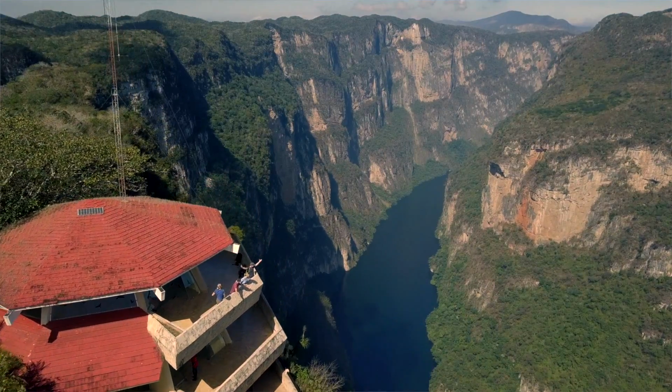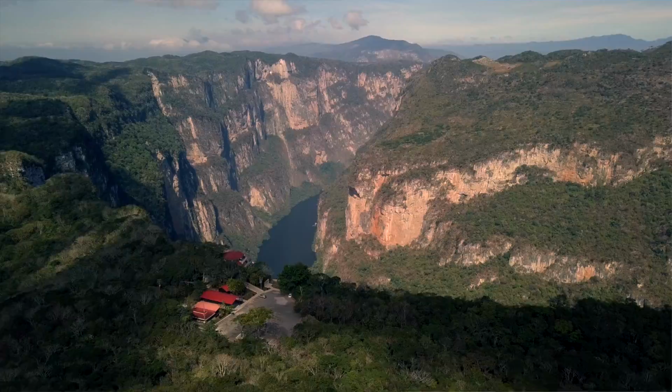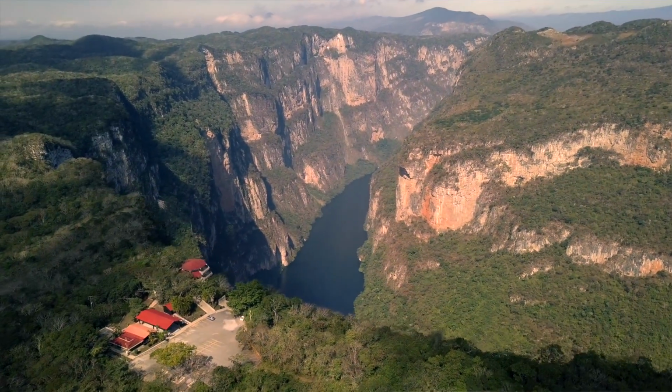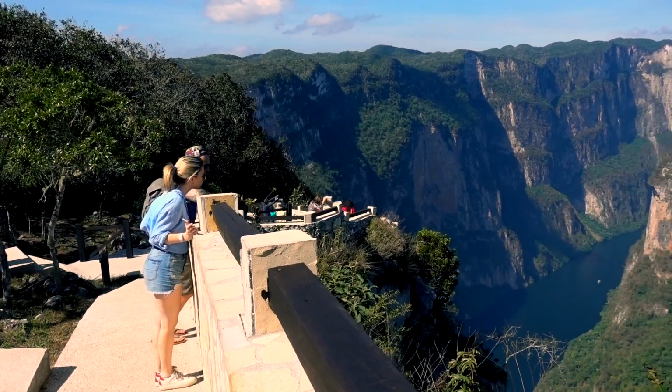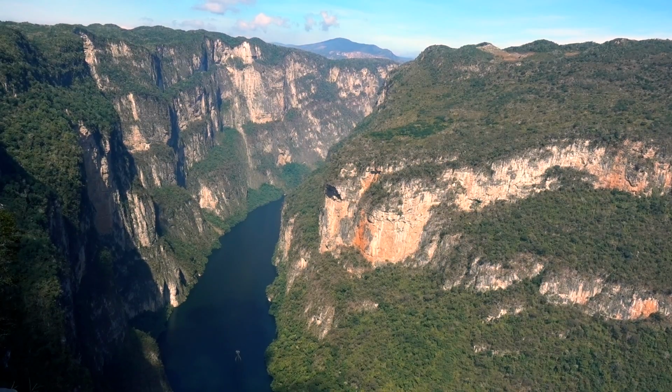We finally made it to the last and for me most impressive viewpoint of the Sumidero Canyon. The Sumidero Canyon was formed by cracks in the Earth's crust along with erosion by the Grijalva River, which still flows through it. So it's very similar to the Grand Canyon, and it also dates back to the same time the Grand Canyon was created.